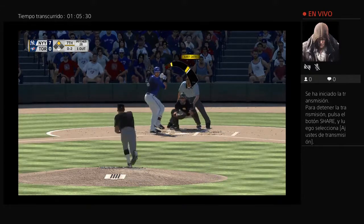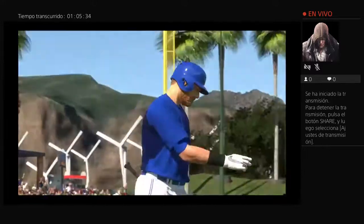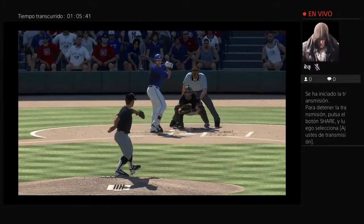Here's another 0-2. And you can tell he wanted to hold off, but he swings through the inside pitch anyway, and he becomes out number 2. That was a nasty looking slider that time. Yeah, that was really well executed, Matt.